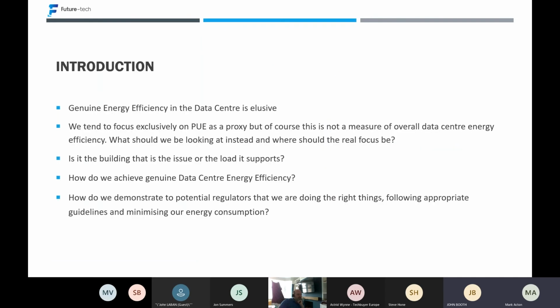So, first statement, genuine energy efficiency in the data center is elusive. And it is. You'll hear all sorts of people talking about energy efficiency, and generally speaking, they're talking absolute nonsense. PUE is not an energy efficiency metric. Let's just get that out there. It's not. People use it as such, governments use it as such, regulators use it as such, the media use it as such, and actually quite a lot of so-called experts in the industry use it as such, and it's not. All PUE does is give you an indication of the overhead that the building imposes on the IT load.